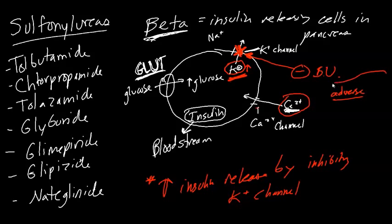Let's take a tiny little area out here. What can happen? Well, you can have hypoglycemia. Typically in a diabetic, you're hyperglycemic, you have too much glucose. However, if you don't give the correct dosing for the sulfonylureas, you may have a side effect of hypoglycemia.